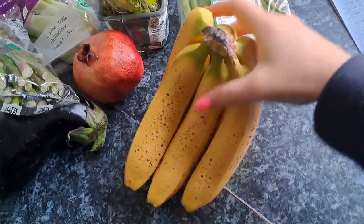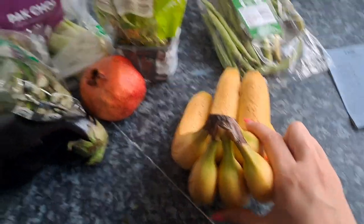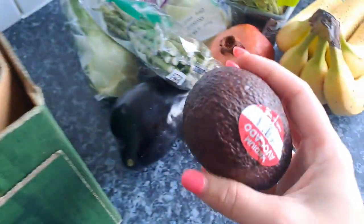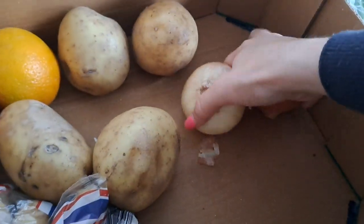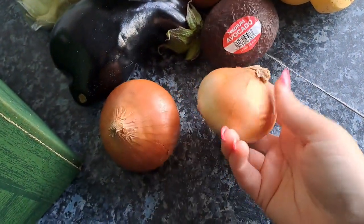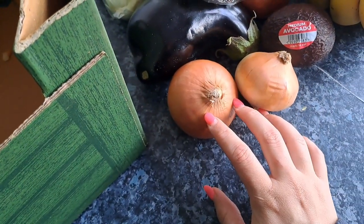We have some more bananas. So this has turned into a long video considering I said it's going to be a quick one. Another six bananas. We have another avocado. This isn't as soft, so I'm going to text my friend about that. We've got two onions. One with a bit more skin than the other one. Onions last a long time. I store mine in the fridge.